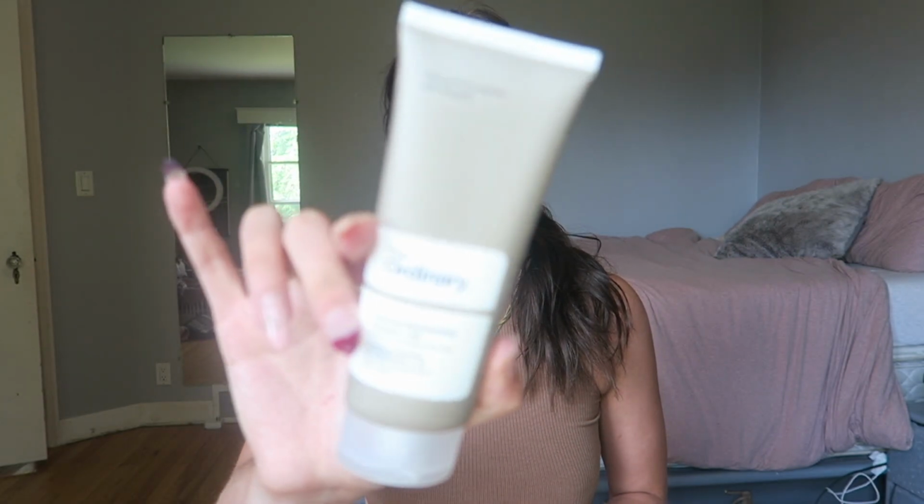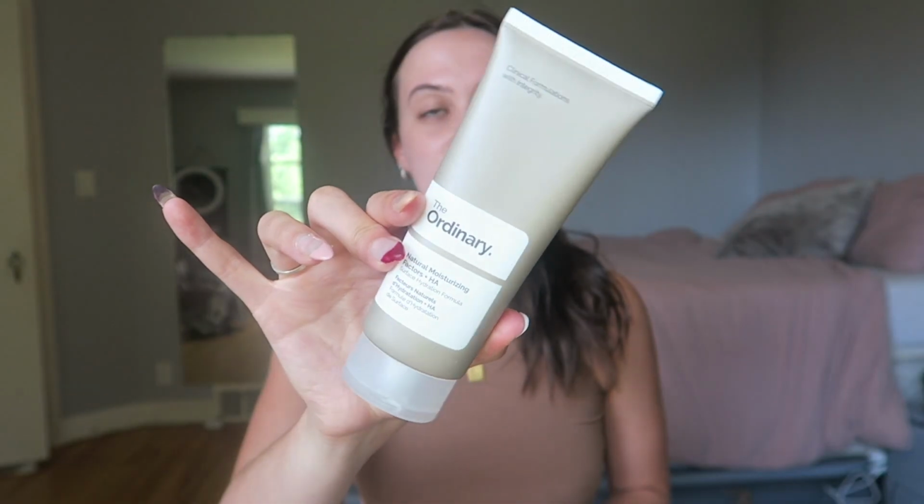I used a cleanser on my face. I'm gonna moisturize right now. I do absolutely love The Ordinary Natural Moisturizing Factors Plus HA. I've been using this for a while along with some other The Ordinary products that I really, really like, and I'm planning on showing you guys in a video coming up. I feel like using The Ordinary products has really transformed my skin, and I love it, so we're gonna talk about that soon.